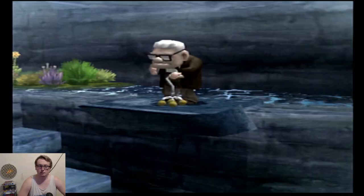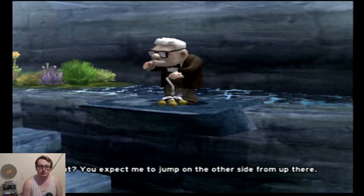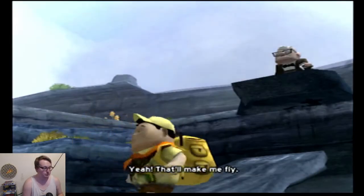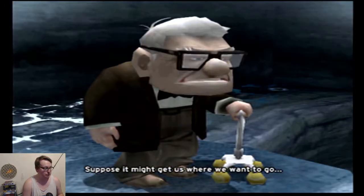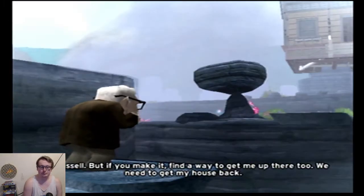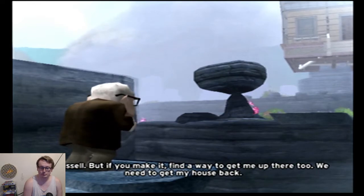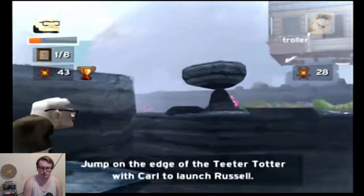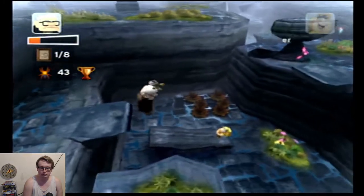Playground, kid. What? You expect me to jump on the other side from up here? Yeah, that'll make me fly. Suppose I might get us where we want to go. Okay, Russell. But if you make it, find a way to get me up there, too. We need to get my house back. In a minute, I won't even be able to walk anymore.